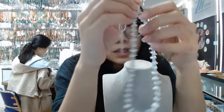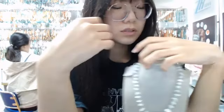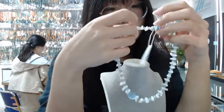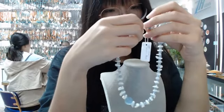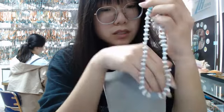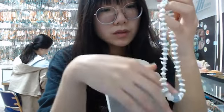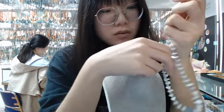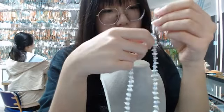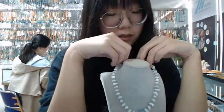This necklace is about 16 inches. The main gemstone of this necklace is milky blue aquamarine beads in different sizes. This necklace is also made of white shell fish beads and blue turquoise rondelle beads. I will show you this necklace on this model.